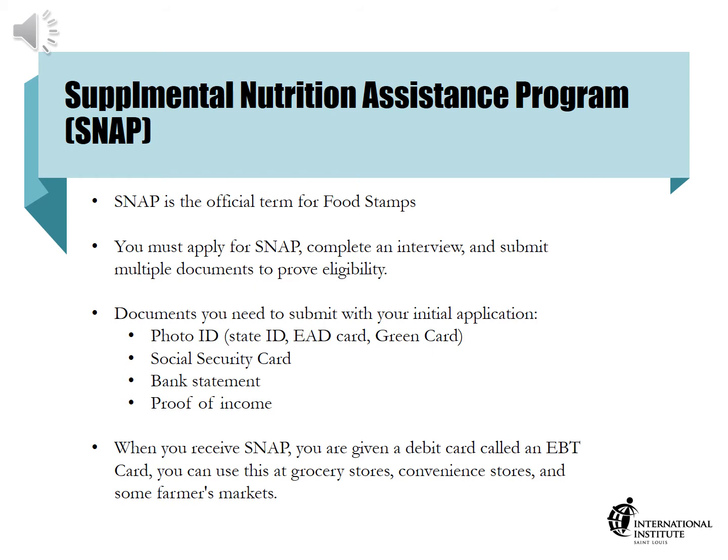Documents that you need to submit with your initial application are a photo ID, such as a state ID, your employment authorization card, or a green card. You can also submit a bank statement or your proof of income. You do not need to submit your social security card or number unless you are applying for other state benefits.